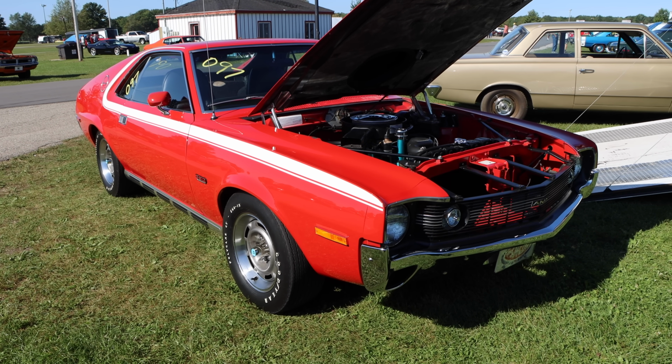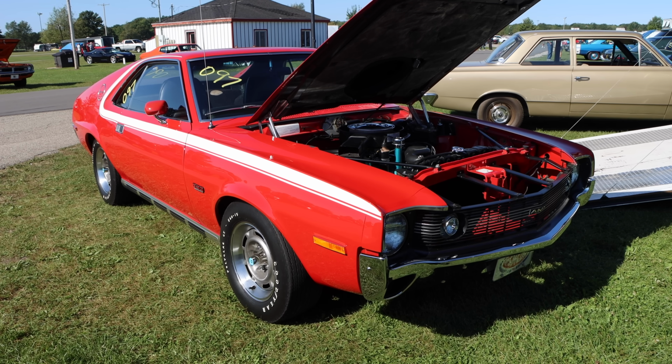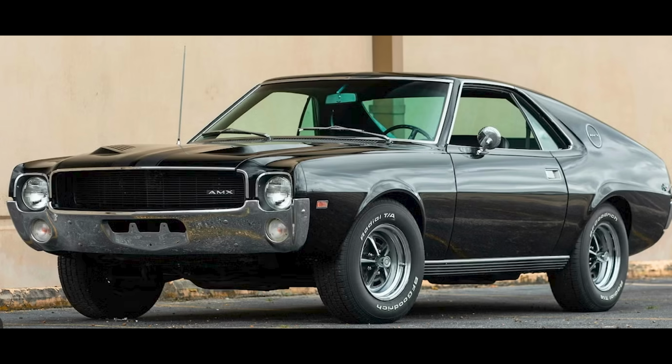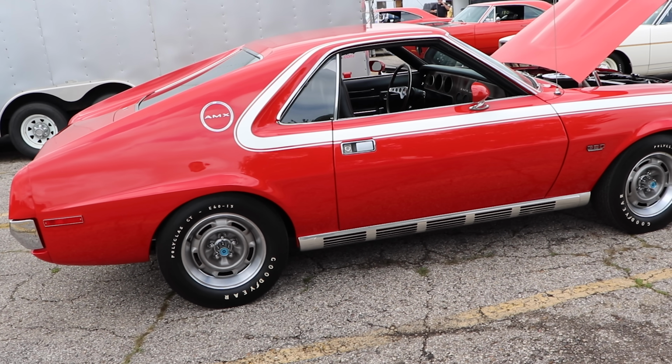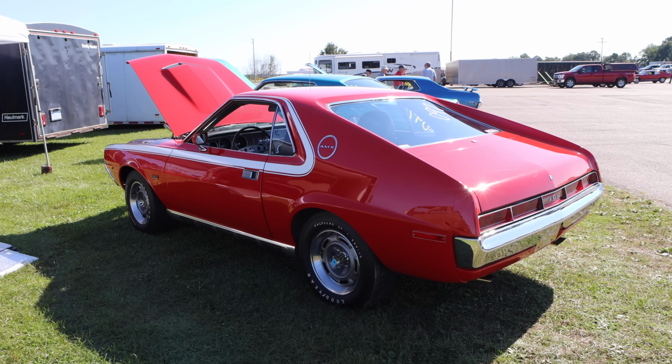I mean, just look at this car. It is absolutely gorgeous. I mean, the previous years were fine, but to me they kind of looked like Rami Malek after he accidentally dropped a loaf in his pants. But this car didn't just look good, it performed. Just like your mom.